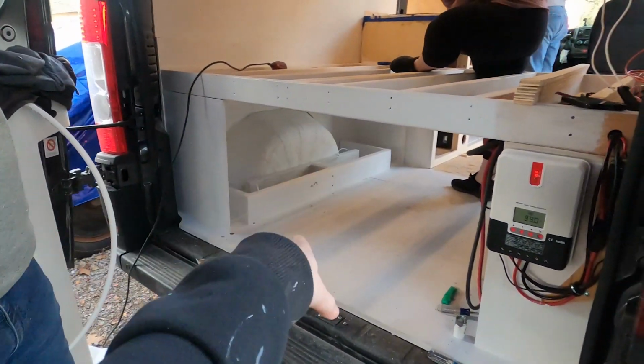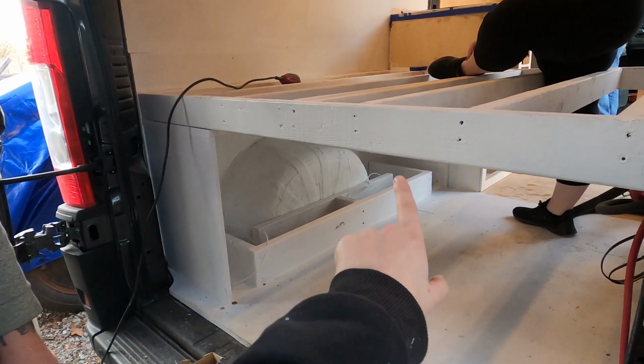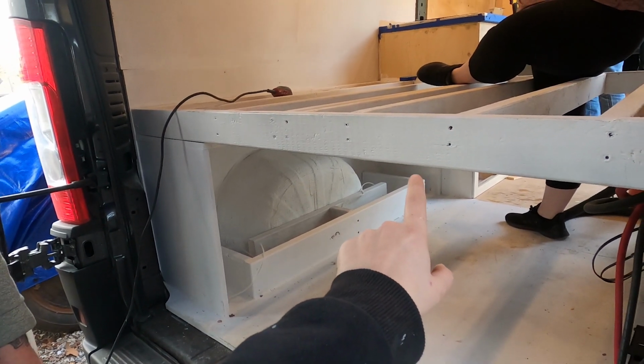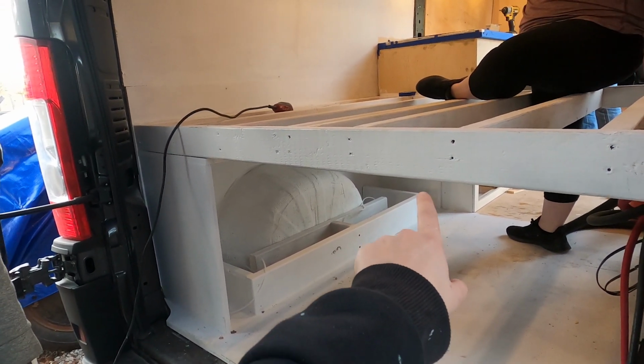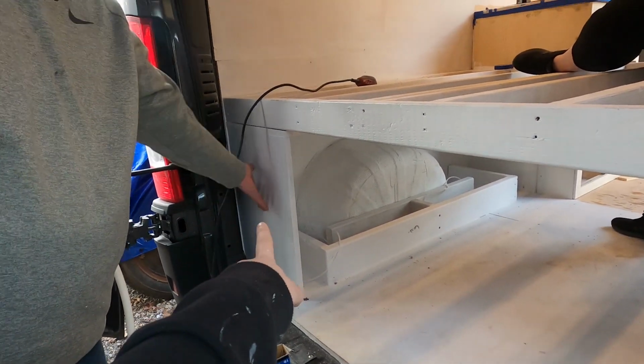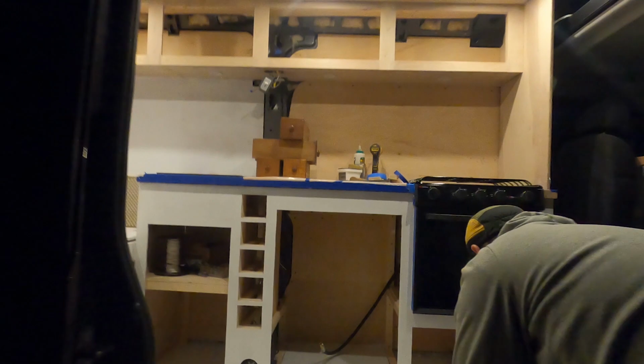Brad is fastening the platform for the water tank right now, and also running our diesel line for our heater, because we're going to put the tank for the heater, it runs off diesel, and it's going to go right here.